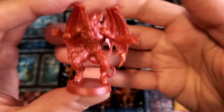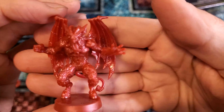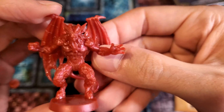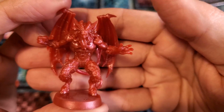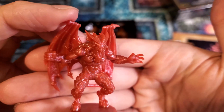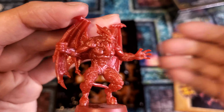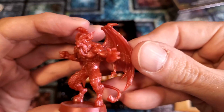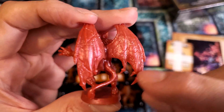And our Mythic tier sculpt of the gargoyle is also presented in this glistening, glittery, somewhat slightly translucent in places material. So again, the camera's doing a pretty good job of picking that up. It's pretty accurate. Mine might be just ever so slightly redder, just a shade redder than what's showing up. That might be pretty close though.